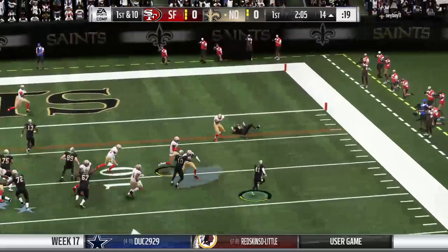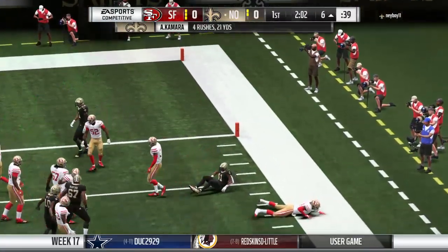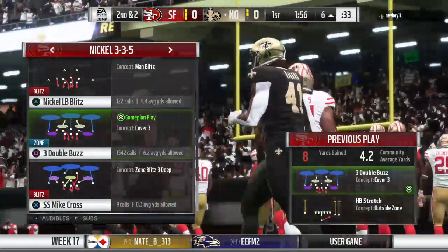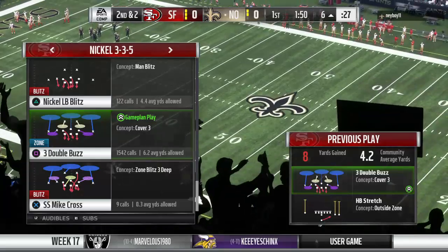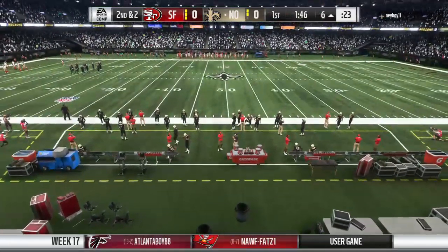Brees hands this one to Kamara. And power running here down to the 6-yard line. A good run there on first down, and it'll leave them with a 2nd and 2. Pretty effective run there, and now they can start to smell that end zone. Pound the rock. Make sure you use your O-line to set the tone of dominance and physicality, and pound the rock.